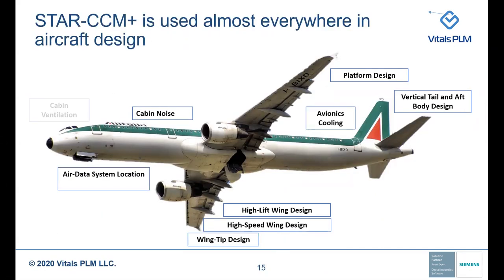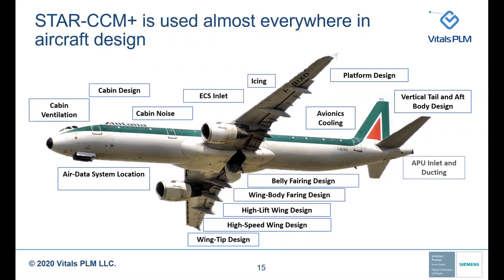In aircraft design, STAR-CCM+ is used almost everywhere simulation is necessary. Starting from the cabin, simulations are used in cabin ventilation studies, cabin design studies, and cabin noise studies, be it the noise generated inside by the climate systems or the turbulent boundary layer noise outside of the cabin. Also the fuselage, ECS (environmental control systems) in flight, icing on the wing, avionics cooling, platform design, and the vertical tail wing design, body design. All these areas where simulation has become standard practice are where STAR-CCM+ is used in the current aerospace industry.